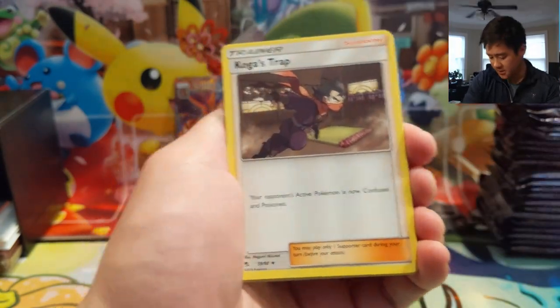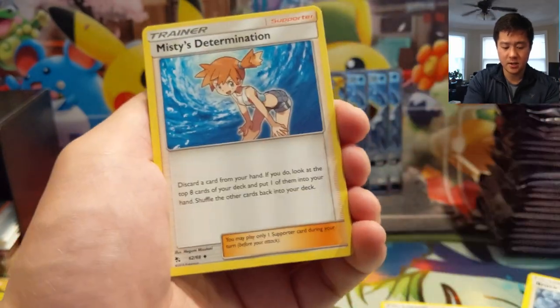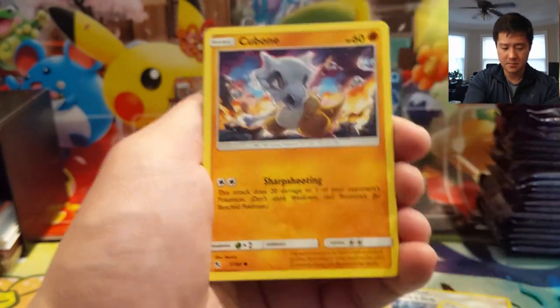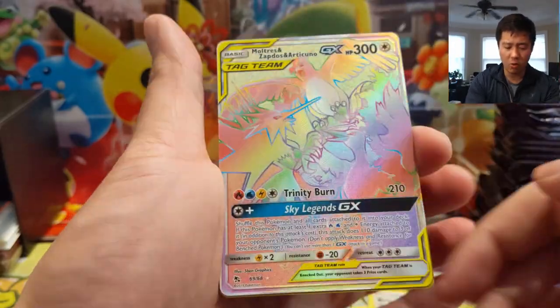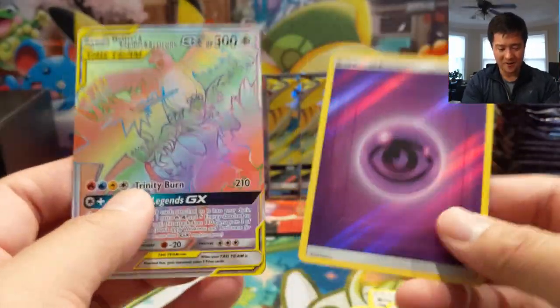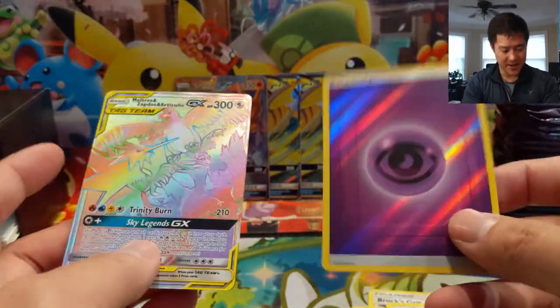We have Electric Energy to start, and then Koga, Brock's Grit, Misty, Paris. We're going to go kind of fast. We got a lot of packs to open. Eevee, oh my gosh, Rainbow Birds off the start, and a Psychic Energy reverse. So that is a great start.